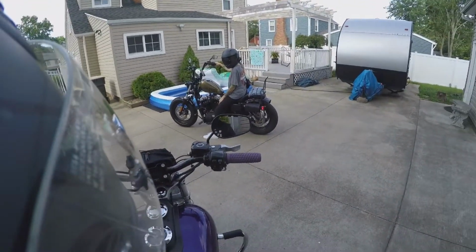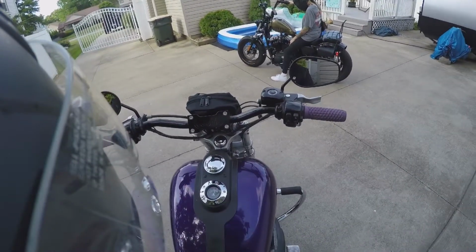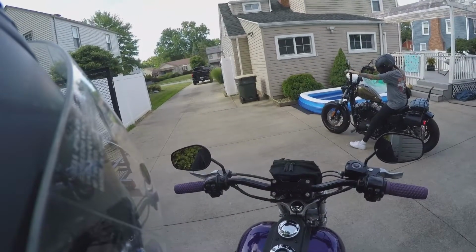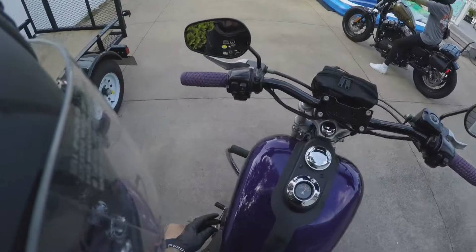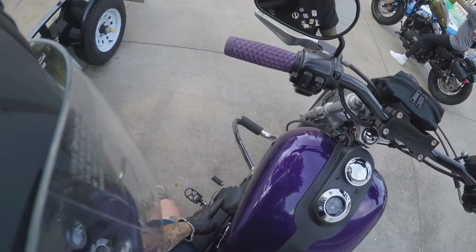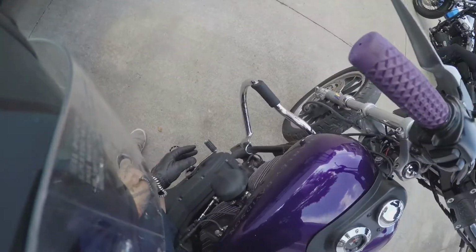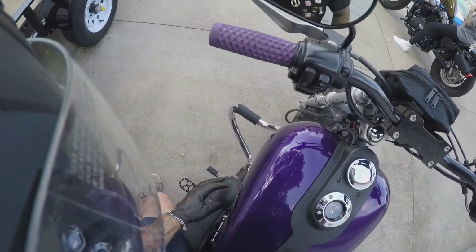Since this bike is carbureted, we'll let her heat up a little bit. I did want to let you guys know that Power Vision 4 that I got for the lowrider made a world of difference. That thing is amazing. The bike runs amazing. So now I want to get this bike out, enjoy it, have a little bit of fun with it.